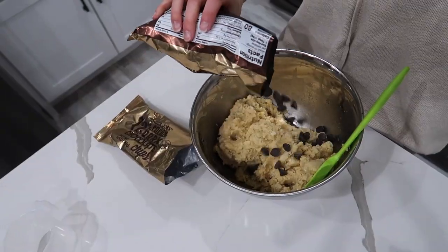So now I'm gonna be adding in chocolate. This is my favorite chocolate from Trader Joe's. It's 72% cacao, dark chocolate chips, and it's really good, so I stock up on these every time I go there.